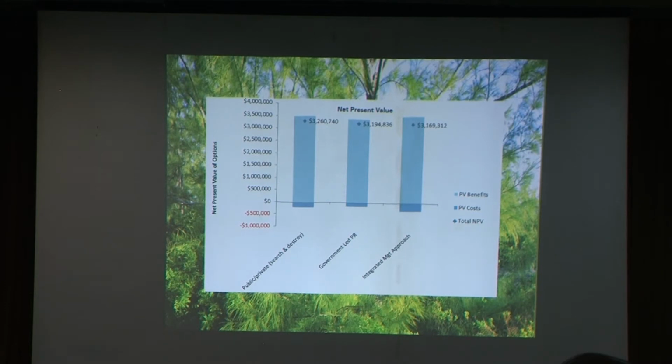And then we look at net present value. You take those results, you multiply them, and you get a savings of about $3.2 million over the lifespan of your project for the public-private partnership. And for the government-led public awareness campaign, we're looking at about 3.19 mil, and the integrated management approach, 3.16. So think of net present value once again, lifetime over the long term of your project.